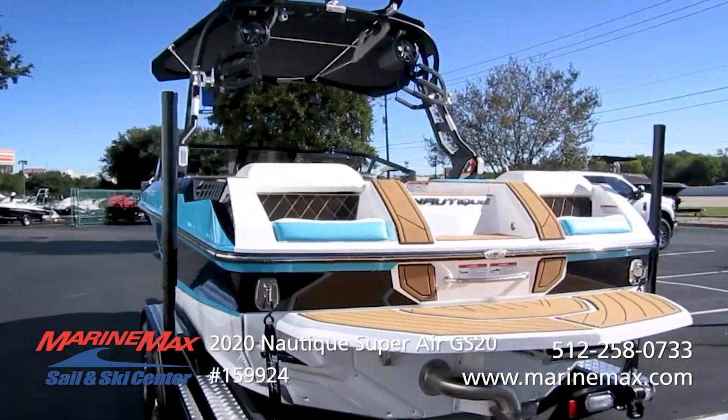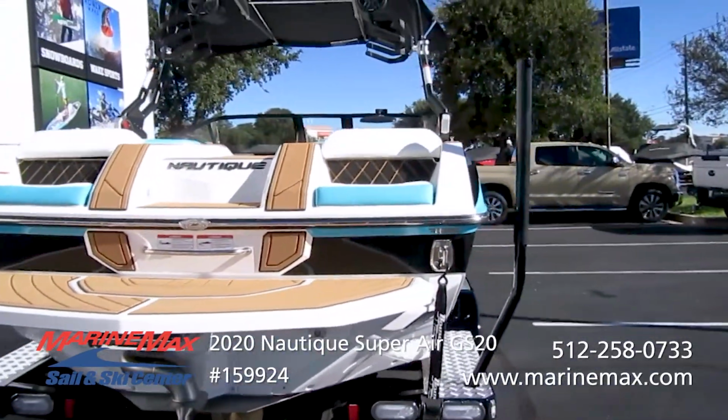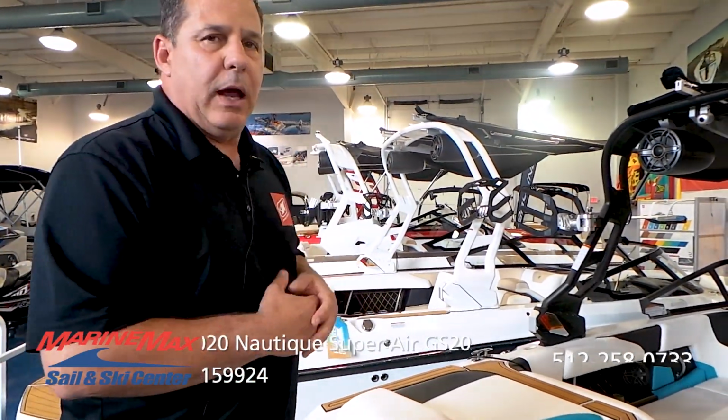So if you like to get out on a lake, do a little skiing when it's calm, but later in the day you want to do some wakeboarding and some surfing, there's no better boat to look at than the GS20. Come on down to MarineMax LINC, and I'll be glad to show you this boat.